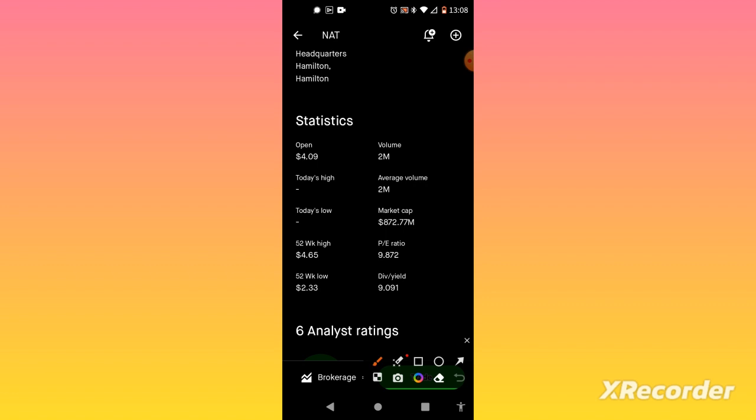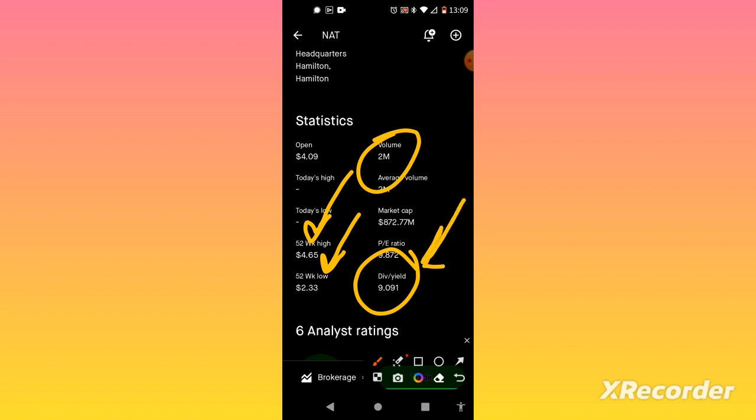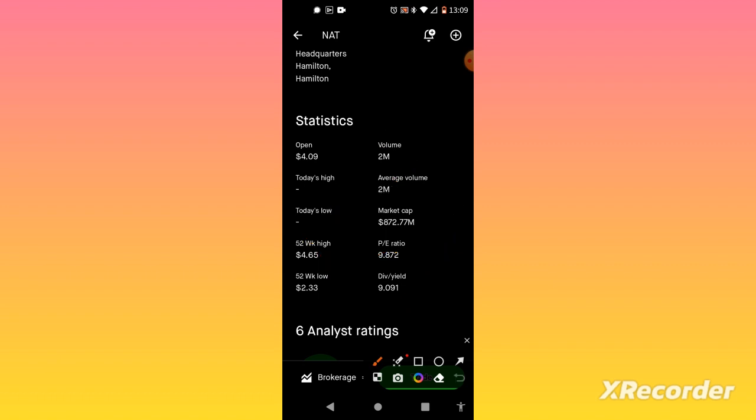What I like, and look at that dividend yield, 10% almost. Not a bad one. Look at the volume. See, 2 million. Average volume 2 million. Look at that. So we know it's a lot of volume. We know that the high is $4.60. We know that the annual low is $2.30. We know that if we end up holding this, we get a 9% dividend yield. Come on. That's why I know this one, because after analyzing this stuff a couple times, I started running to the ones that I kind of like.